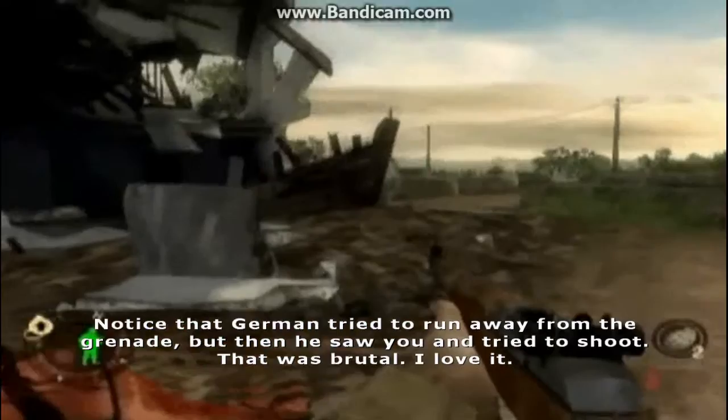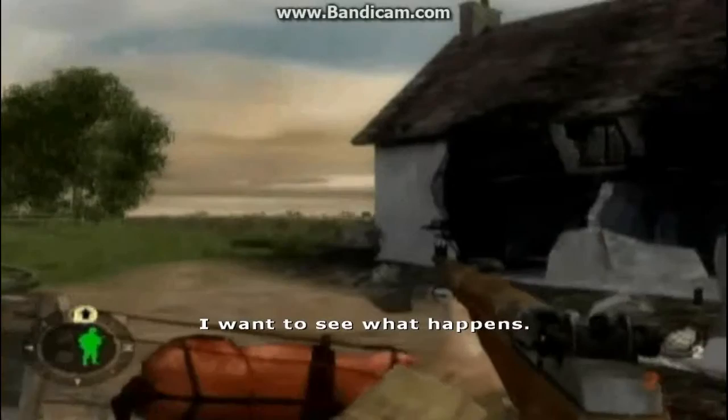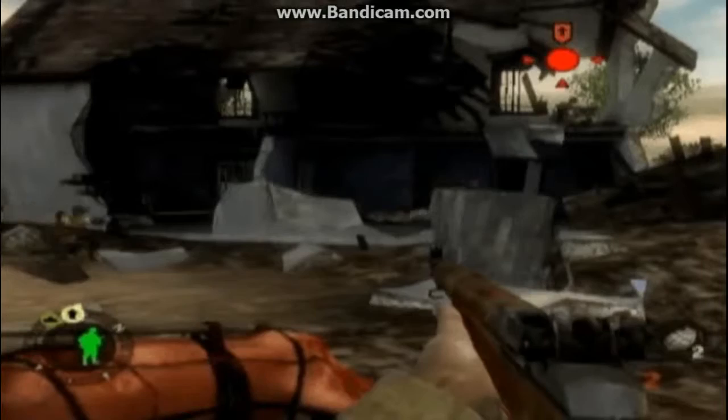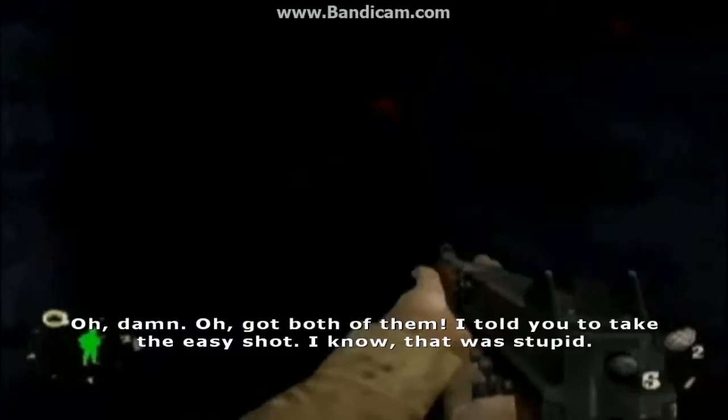All right. Take out that gun. I could totally snipe him right here. Do it. No, I'm gonna tell my assault team to go get him. Give him hell! Always take the easy shot. I want to see what happens. Close combat. They're in the assault. Ooh. I think they got him. You got my guy. Oh, damn. Got both of them. Told you to take the easy shot. That was stupid. I was just curious about what happened there.